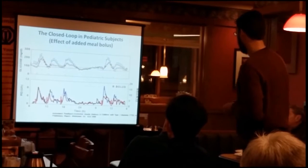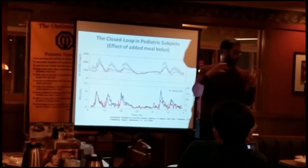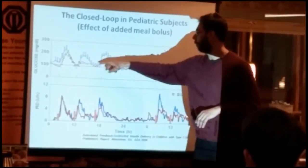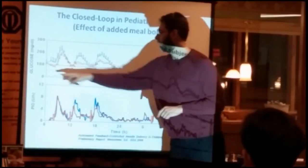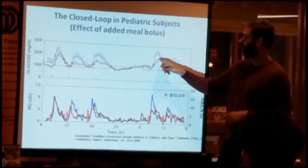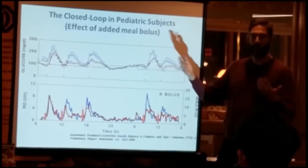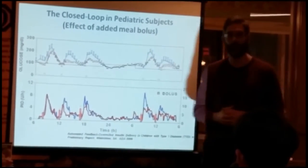And this just shows they compared doing a closed loop in the hospital, having the sensor talk to the computer, which told the pump how much to give. And the blue day is when they just let the computer do everything. The red day, and these are blood glucoses, you see the red day, it was much lower. And it was lower, particularly after meals. And on the red day, they had you give your insulin before you ate. And so the computer can't catch up unless you tell it you're eating. So that's one of the challenges with food.